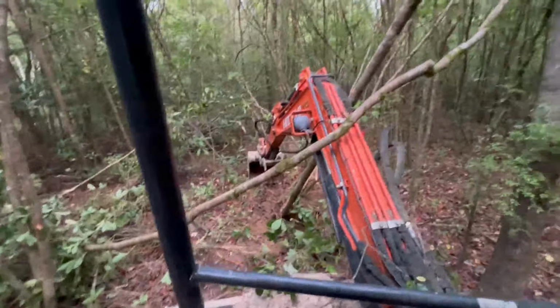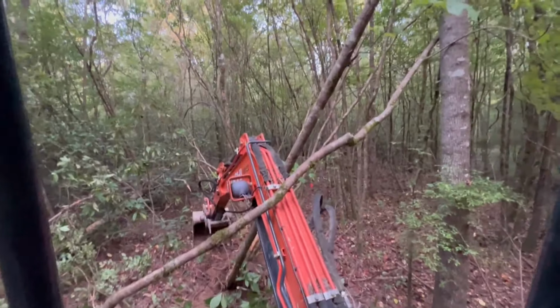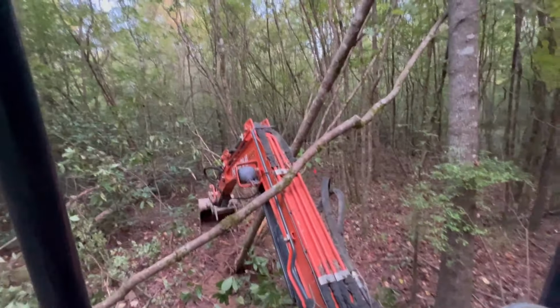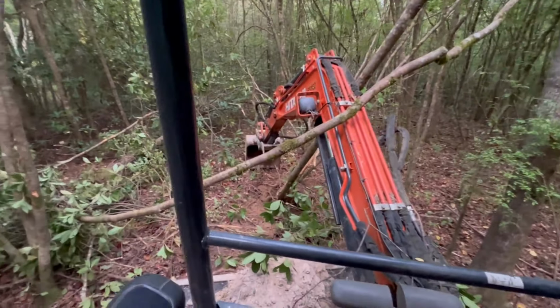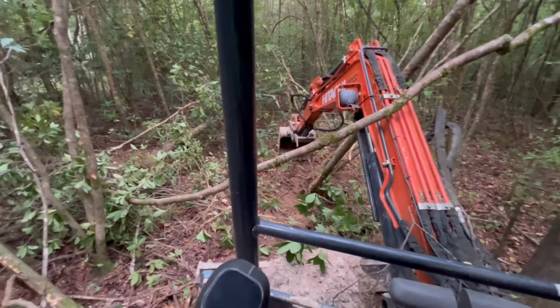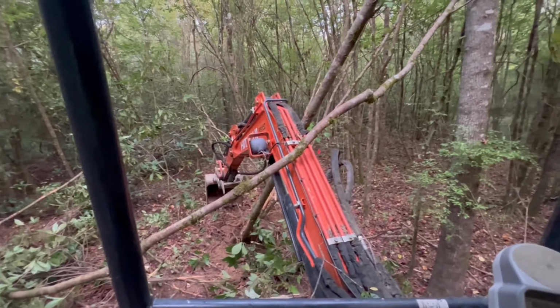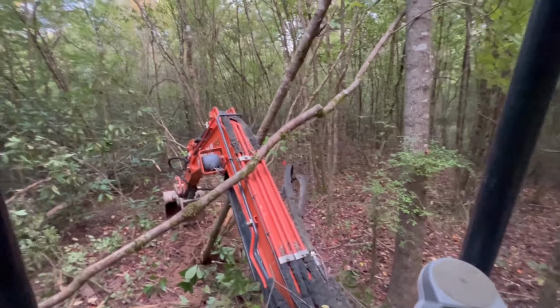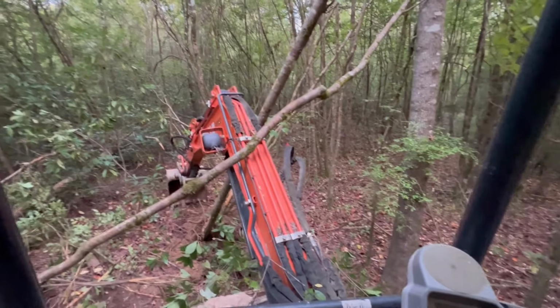Getting a little constricted in here. I got all these saplings, and if I'm not careful, they can come up here in the cab and stab me, or they can break my hydraulic hoses. So I got the machine off. I'm gonna go back and get my little chainsaw and cut these into shorter, more manageable pieces, and then keep going. There's nothing here that I can't do. It's just, man, it's a lot of little trees.